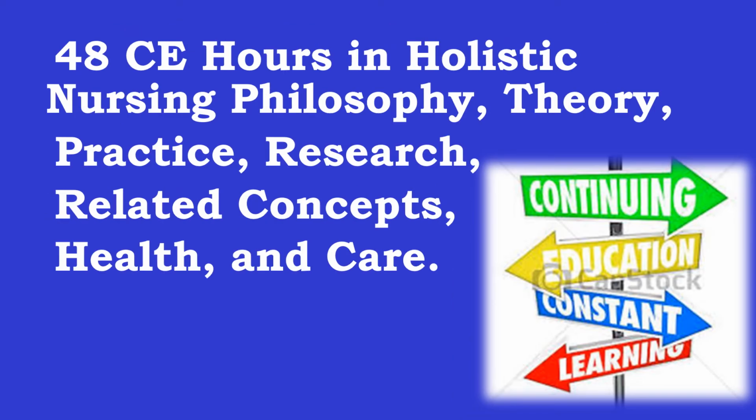And the last requirement is that you need 48 CE hours in holistic nursing philosophy, theory, practice, research, related concepts, health, and care. It might relate to self-care. It might relate to healing therapies, mindfulness, or yoga, or nutrition, communication skills. Any course that comes from an accredited provider and relates to health, wellness, and well-being will help you prepare for this exam and will be accepted for the application requirement.